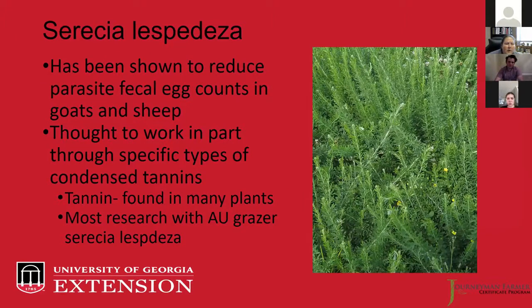Another thing that's being looked at much by Fort Valley with Dr. Nikki is the Sericea lespedeza. This is something that's been shown to reduce the fecal egg count of the parasites. And we'll talk a little bit more in the next part about the tannins as being the research that's being done to actually reduce the fecal egg count.